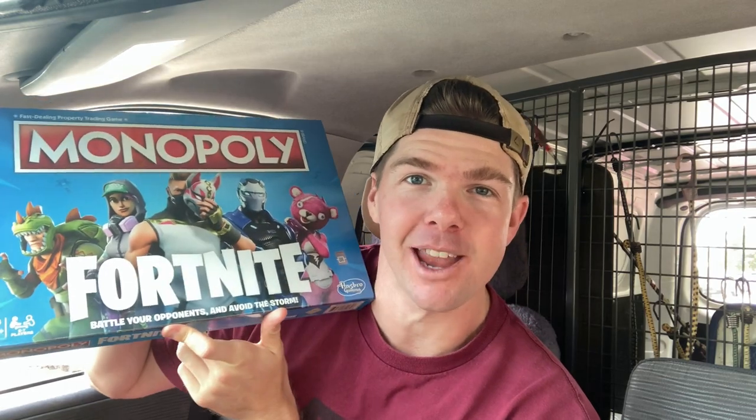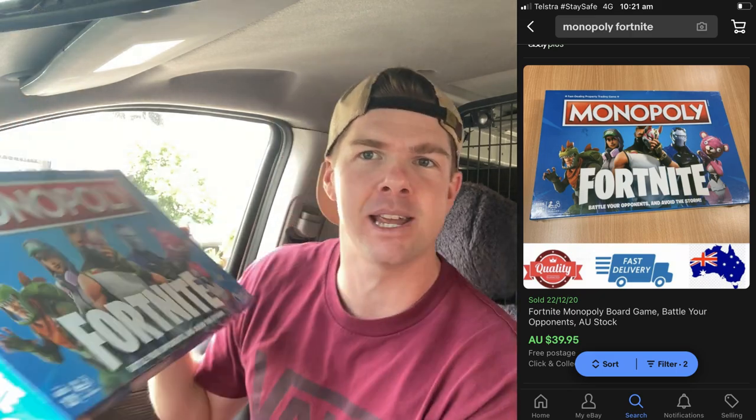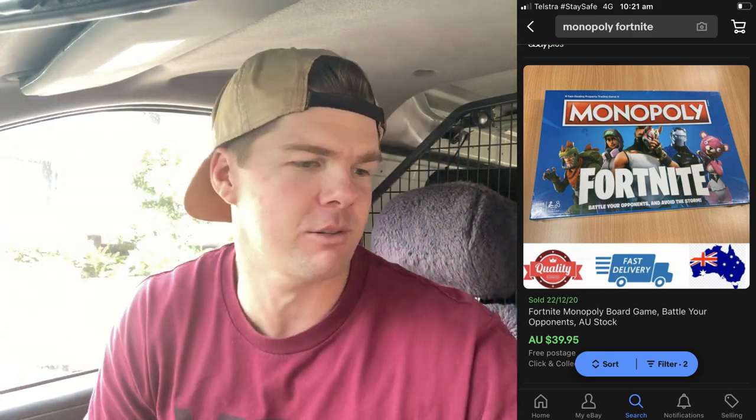I'm going to kick things off with this Fortnite board game. Now, this is brand new sealed, so you're always going to get a few more for it. I'm going to say it's around $30 to $35. I'll whack some comps up here like I always do. I'm a little bit off the board games, but when you find them brand new, you definitely pick them up because you're going to make a couple. Paid just $4 for it.